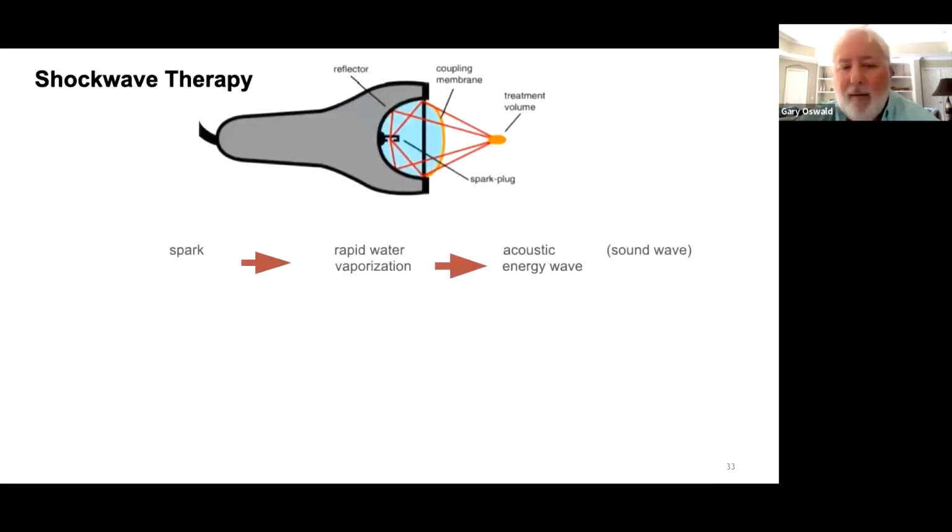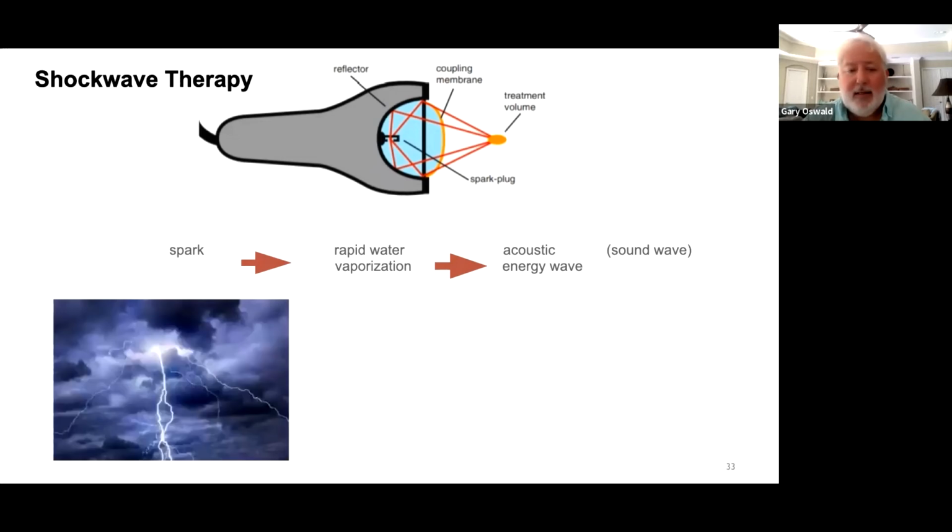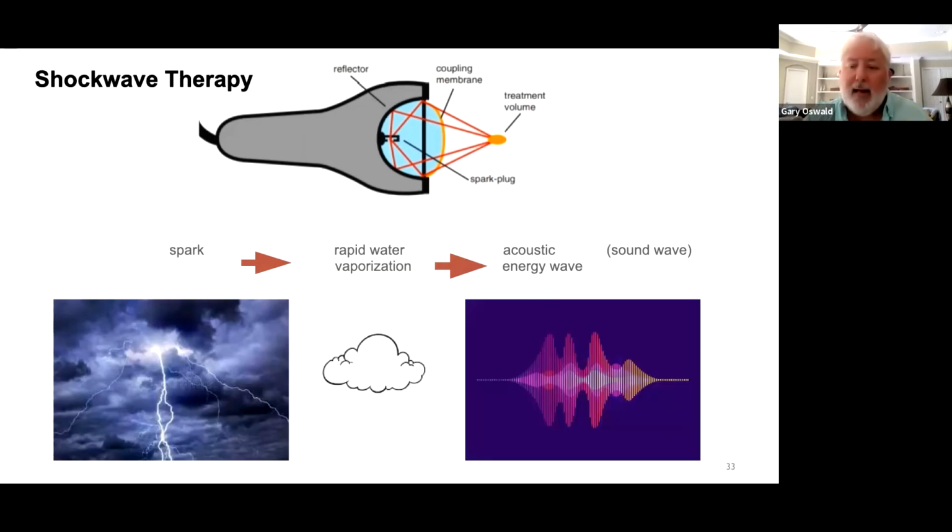So what is shockwave therapy? Well, basically the way to think about it is it's a spark that creates a change in water vapor. It causes water vaporization, and that rapid water vaporization creates an acoustic sound. The best way to think about it is, depending on where you live and what time of the year, you get thunderstorms. And that spark is lightning. Within the cloud matrix, you have a lot of water. That lightning, that electrical activity, or that spark, if you will, in that cloud creates water vaporization, which then effectively creates thunder.